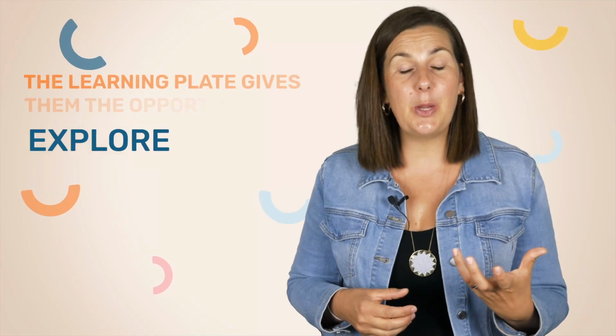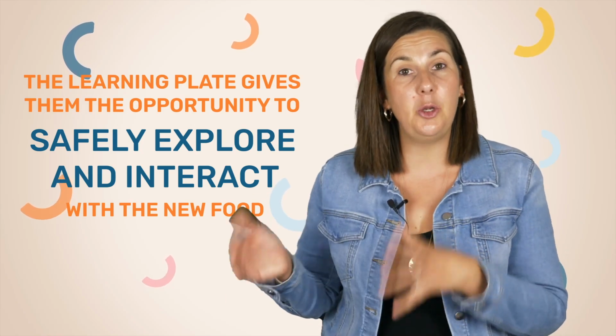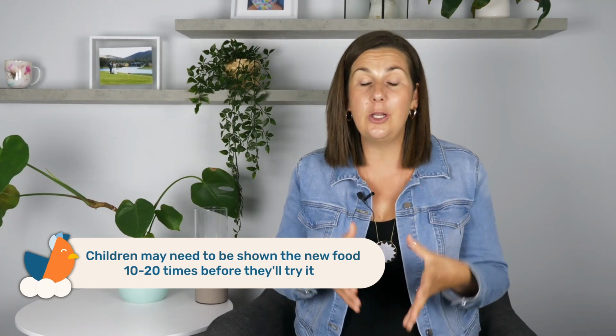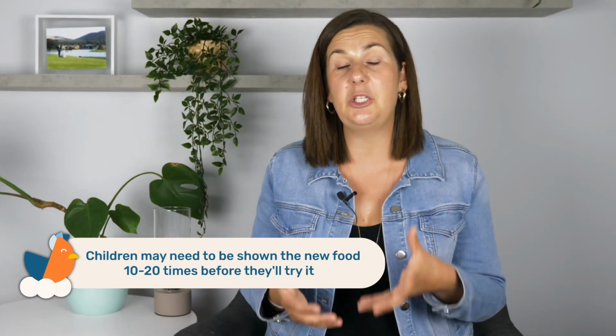The learning plate also provides a safe opportunity for your toddler or little one to safely explore and interact with that new food. Now, this is key, and that is because we know toddlers and children may need to see a new piece of food 10 to 20 times before they're even willing to try that food. Also, we know that when you're going to try a new piece of food, you actually progress through a hierarchy of steps before you're willing to eat it.